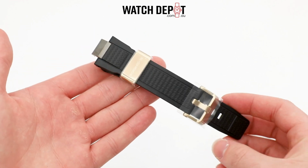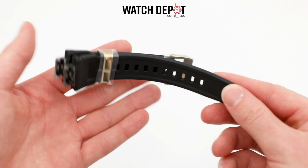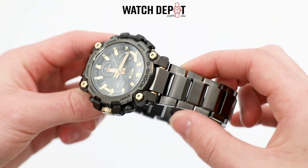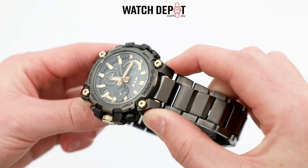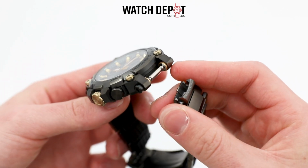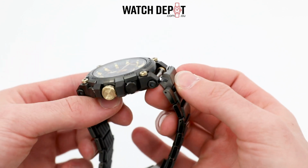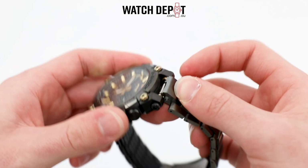With this model, we do get an extra band in this urethane band with gold accents. Changing the band has never been easier with the all-new one-touch exchange structure. Simply push in the buttons located on the sides of the lugs and pull the band out. No more tools are required, and you can swap over the band in an instant.